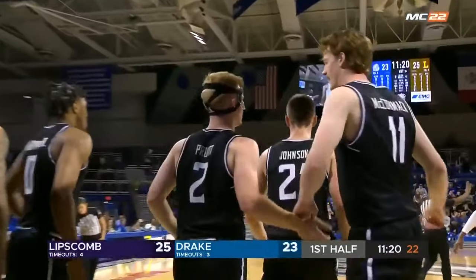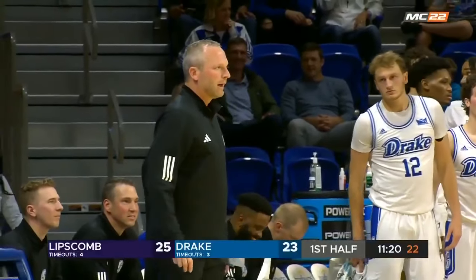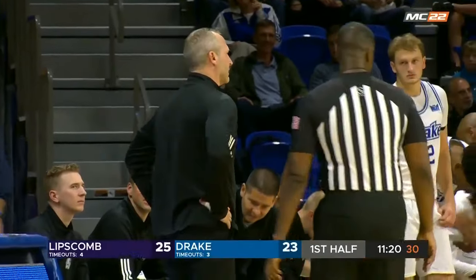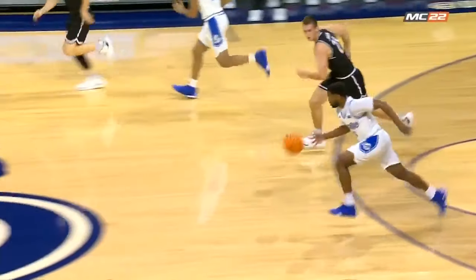Brody there for what he thought was a clean block, but the officials did not. Darnell Brody, just a little bit of body. Well, that's a lot of body that got a little bit of body. Looked like clean up top, but watch this.